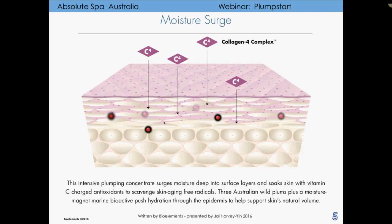And remember, as we age, we lose the ability to produce and retain moisture, and the ability to produce hyaluronic acid. Collagen 4 complex is a major find because it helps with natural chronological aging and really attacks and, dare I say, reverses the damage and replenishes the moisture that the skin is naturally losing as we age.